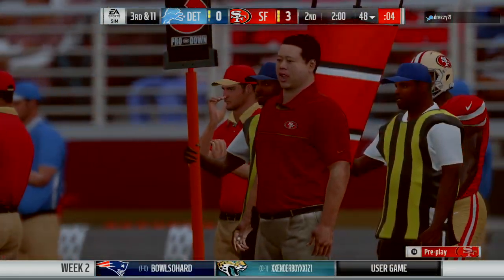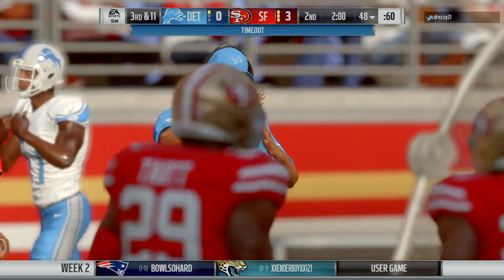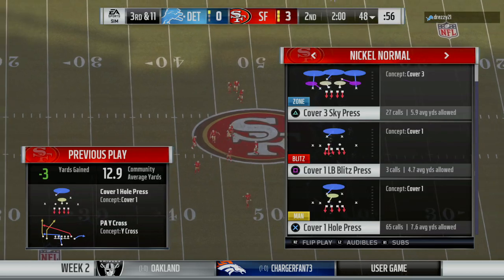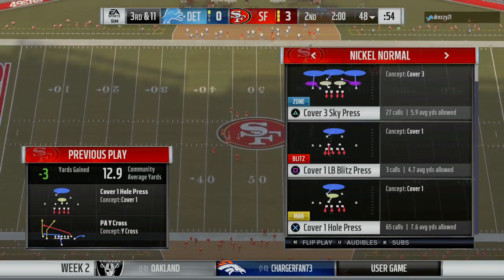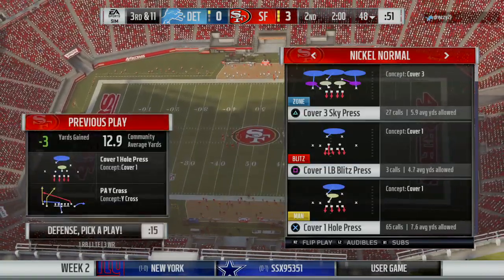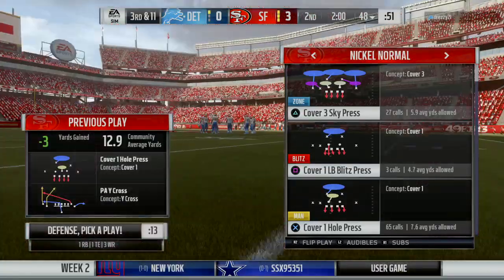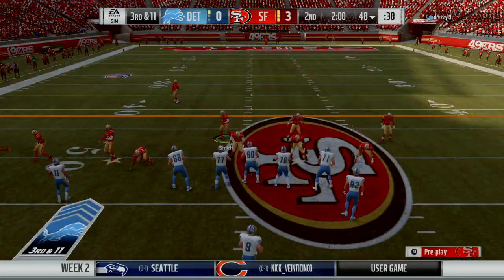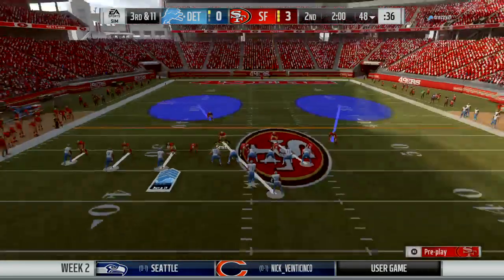After the sack, Stafford and the Lions come up on a 3rd and long situation. And with a play clock at 3, we'll get a signal and a timeout on the whistle. So that means they're down to 1 remaining here as we head toward halftime.